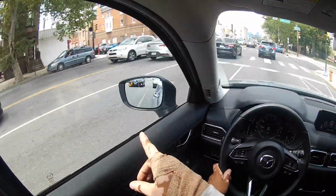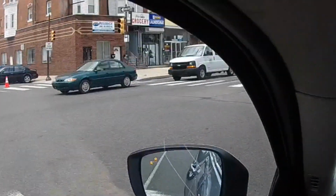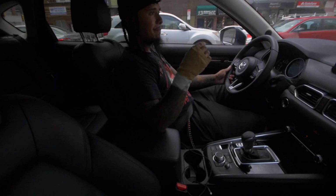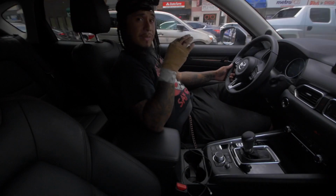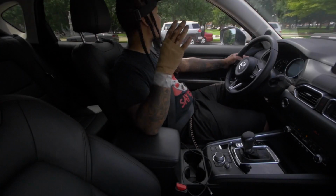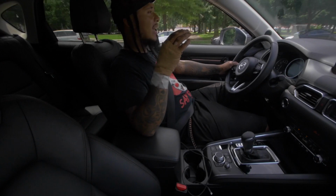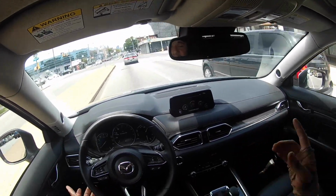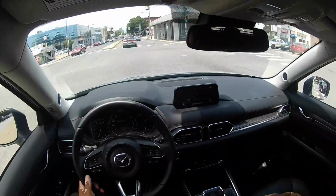Watch. See, it's beeping again. And then right here on the mirror, I see the blinking car. I don't know if you guys can see it. I don't know if the cameras are doing justice, but that feature is awesome. That feature is really, really cool. And I'm not too much of a speed demon, but if you want the power, look at it. It's there. You got all four wheels spinning.